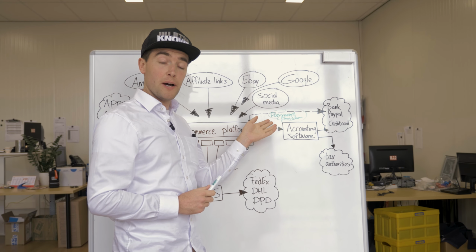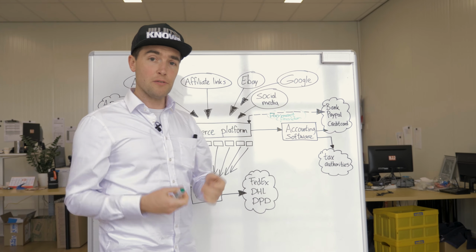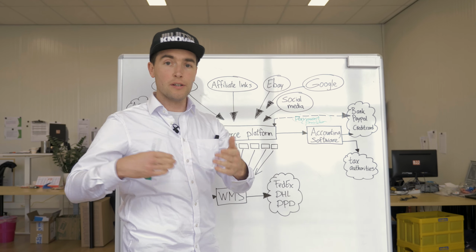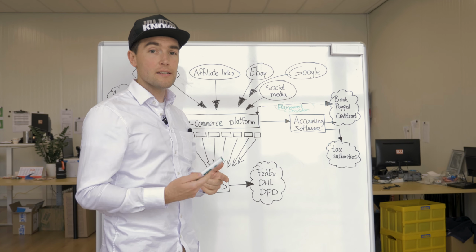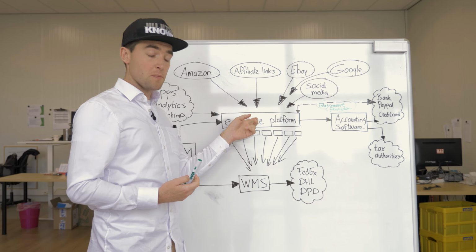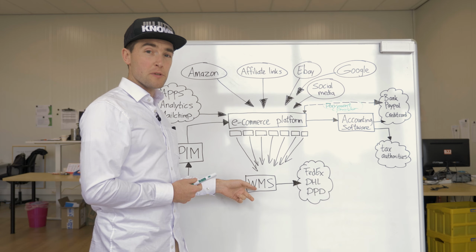So in some cases it might be preferable to work with one payment provider that can link all those different providers together, so that you don't have to get contracts with all the separate individual companies. Then when it comes to the content related to your products, you can have everything stored in your e-commerce platform or even in your warehouse management system.